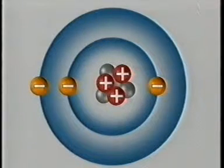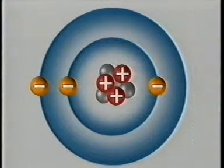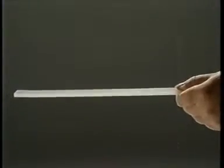To find out why the rod becomes charged, you have to think about what's happening to the atoms it's made up of. Atoms contain positive charges called protons and negative charges called electrons. Normally the number of protons and electrons is the same, so the atom has no overall charge, it's neutral. Friction between the cloth and rod changes this balance. In this case, the cloth rubs electrons off the atoms in the rod, so the rod becomes positively charged.